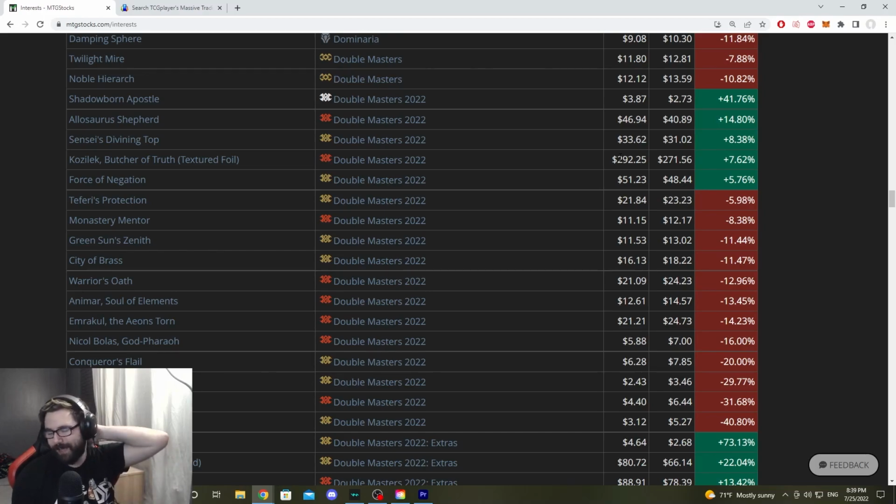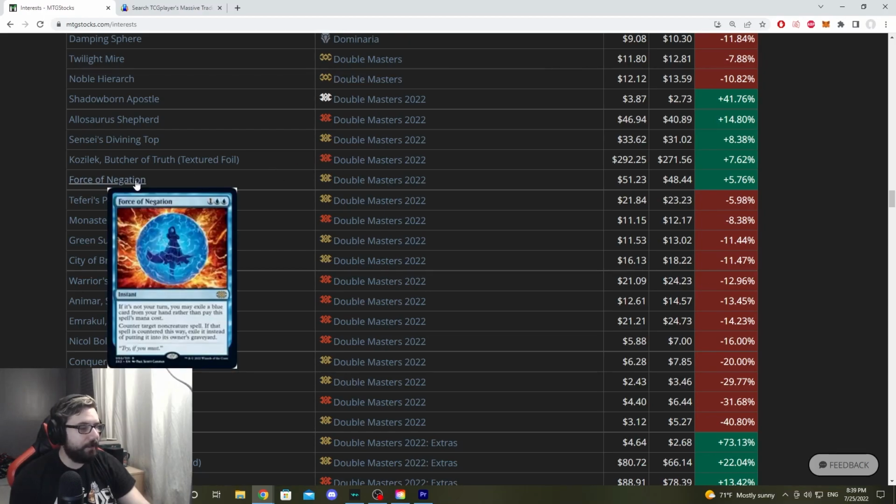Because right around that, at that point you can just buy one textured foil instead of buying a box, and then you can just have all the textured foils. You know what I mean? Force of Negation foil also is going for a bit now.